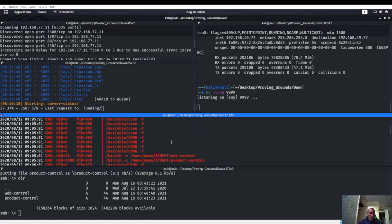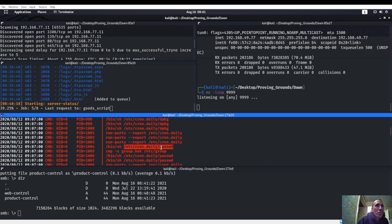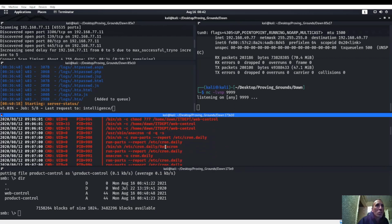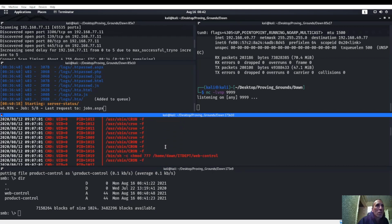I wonder how long these cron tabs are going to take. Because we do have cron jobs for this, right? Hopefully it's not weekly. Just takes a week to hack this guy. Let's see, we have cron jobs and everything like that. So it's supposed to change mode to make that executable. Cron daily. I don't know how often he actually does it. Change mode. Web control.